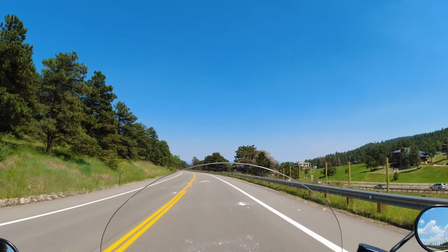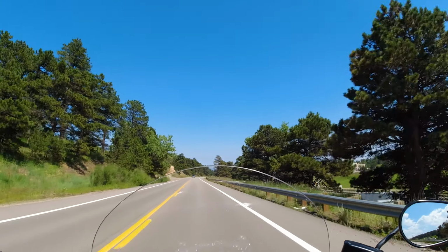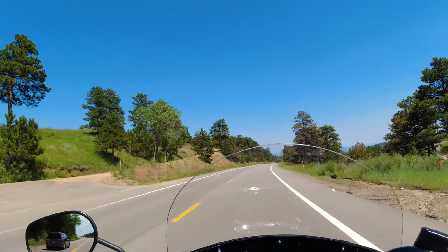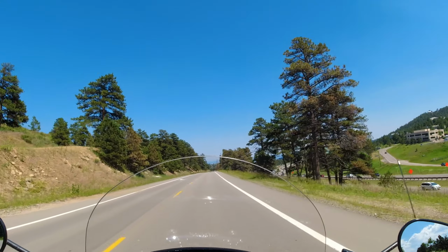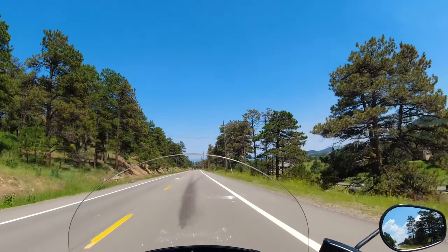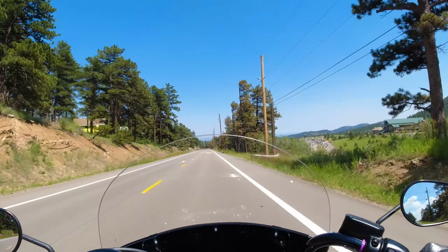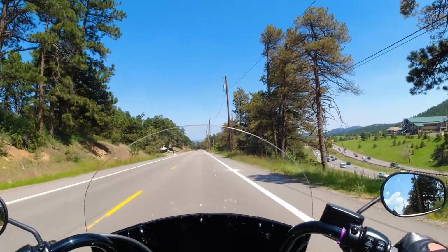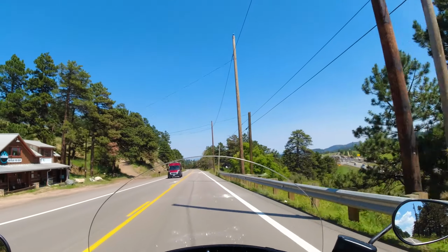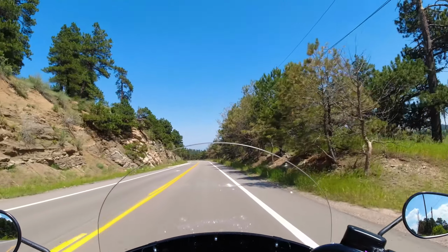Let's see, what bike was I on last? I was on the Low Rider S. That seemed like it had a different gear ratio than a lot of your bikes. You really couldn't go that fast in second gear, but it felt like a faster bike just because it was geared lower. It took me 3 or 4 gears to get to 60 versus this one, second gear. So pros and cons to different bikes.